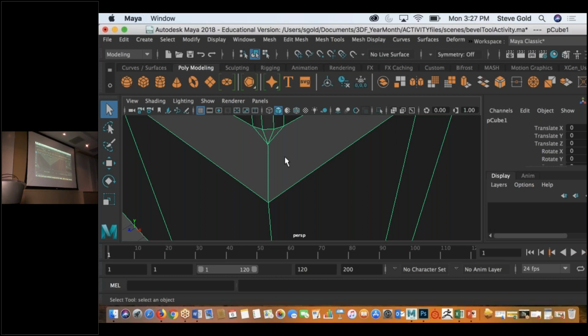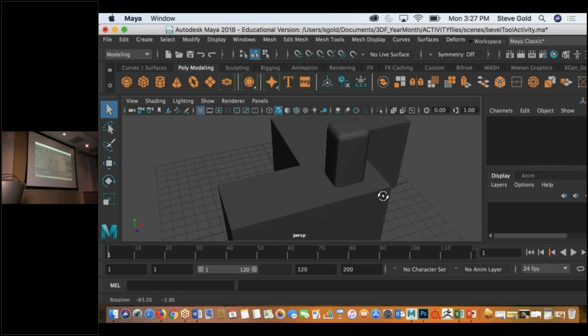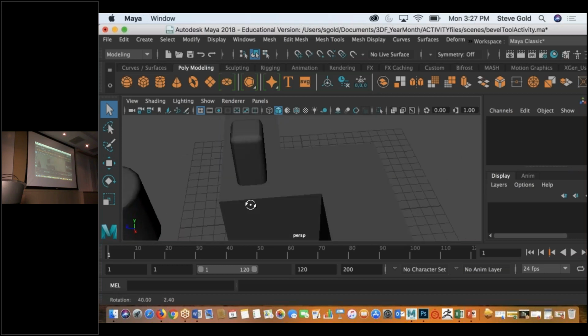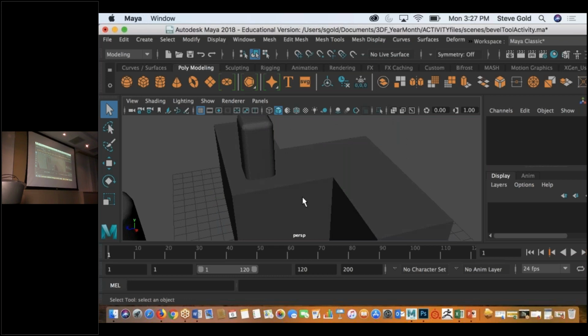So you've got to look for that stuff. And if there was an issue, try to fix it. But again, it can still help you accomplish some very interesting things. Just make sure you're double checking your edge flow after the fact to make sure that you haven't created some really bad geometry in the process.